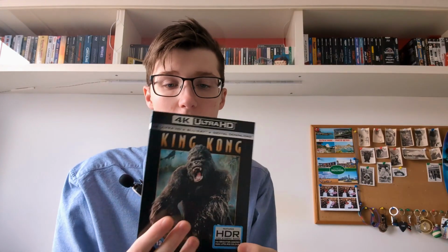Peter Jackson's King Kong. I'm pretty sure this is out of print, but I found this in a CeX the other year, and obviously I had to pick it up because I thought it was out of print. So I haven't actually watched this film in full, I don't think. My parents had it on DVD, and I used to put it on now and again, but I don't think I've seen the whole thing in full. It's probably been on TV a few times as well, but I just haven't seen the whole thing.